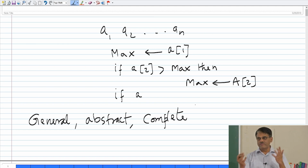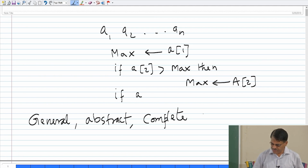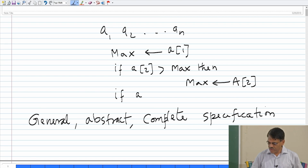because what I have realized from discussions, the problem is not with NP completeness. The problem is that you are not thinking in terms of a general, abstract, complete algorithm to start with. That is the first thing, right? And this has multiple levels. I am not saying that you have to break it up into a complete implementation. That's the next level. But at least at a high level, you should have what the algorithm is doing.